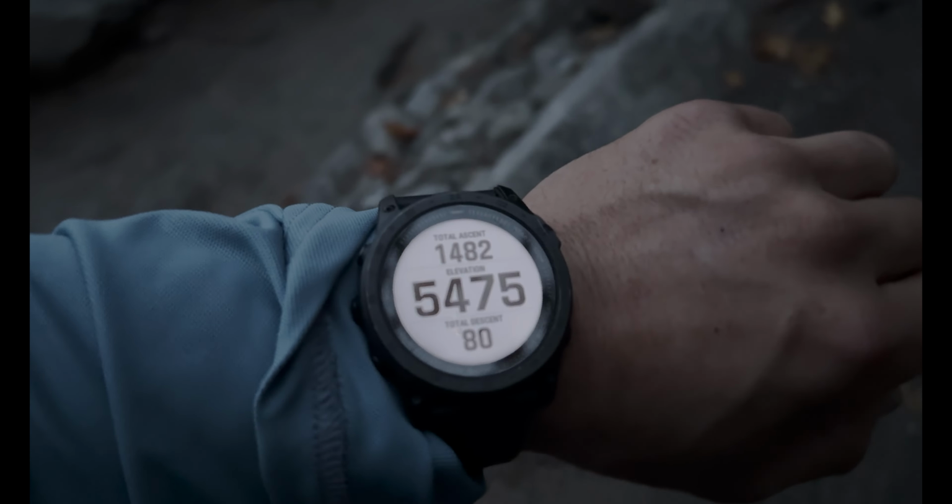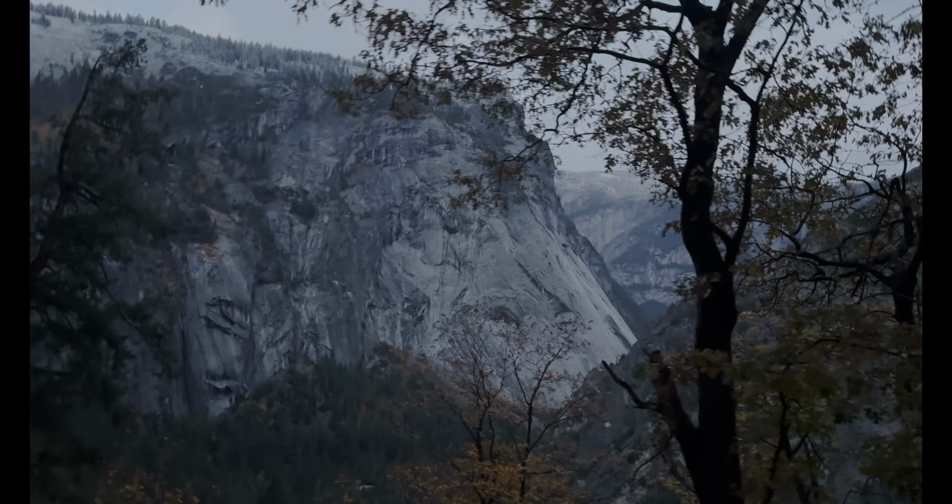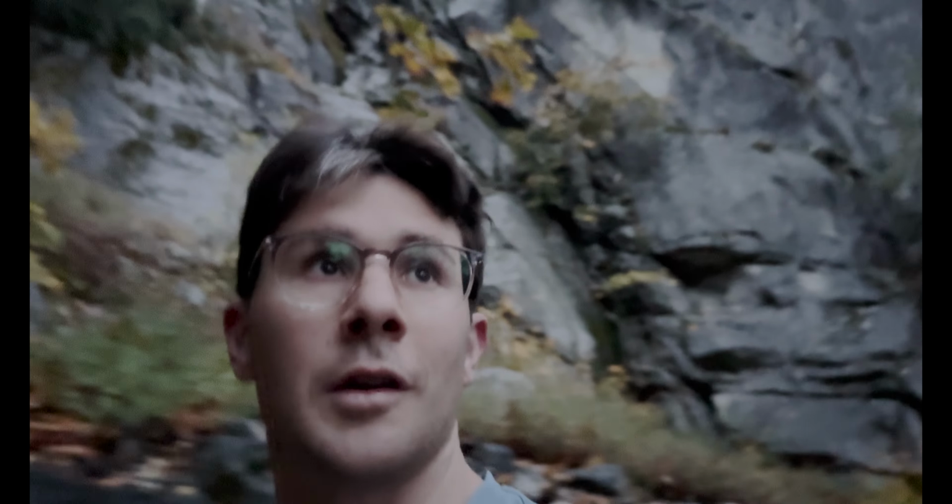We've climbed 1,500-ish feet and we're at 5,476 now. And I think the top's at 8,900, so got a ways to go. Feeling good though. Happy that there's some light out here, so I'll use my little light on my watch. And yeah, catch you guys in another 30 minutes to an hour.